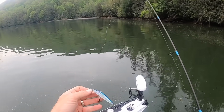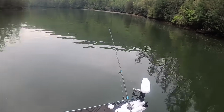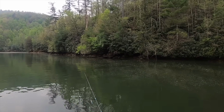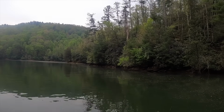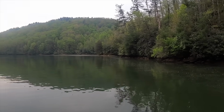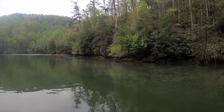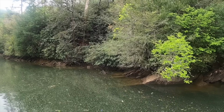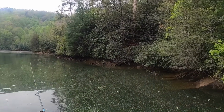All right, we've got this little semi-clear jerkbait and a drop shot tied on. I just saw something hit the surface right over here though, so jerkbait gets to start first. I'm really disappointed that trolling for trout did not work. I'm not gonna give up on it, but looks like this trip ain't gonna happen. Something back up in there, something small. Maybe it's just a brim.